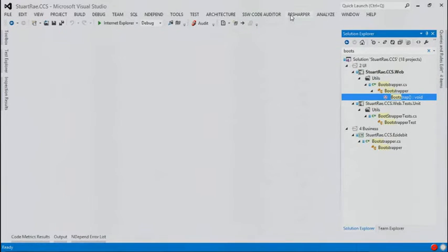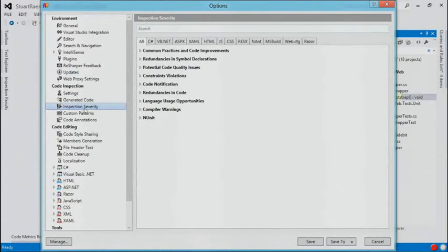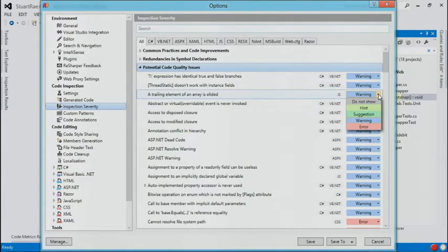And then you go into the options and you look at the inspection severity here. And that's what you want to work with, these guys. As you go, keep improving.